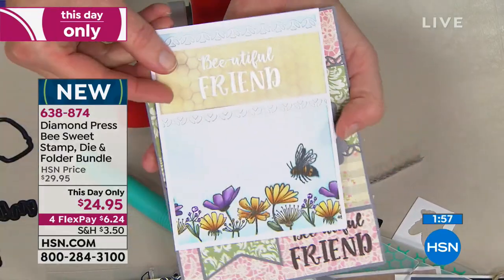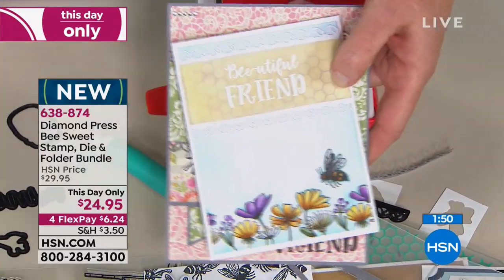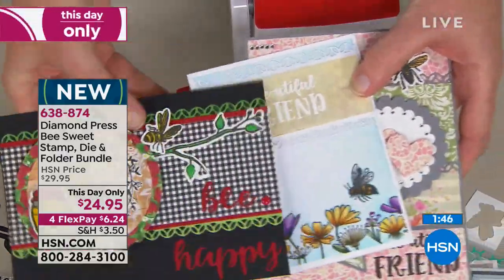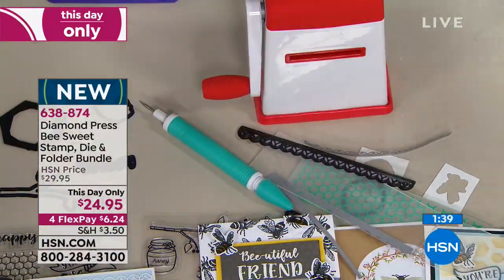If this isn't your style, how about this? Look at that, beautiful. This is one of the stamps that's available, and it just adds that little special touch right there. This not your style, how about this? That's what I think is so important. With the same sets of stamps and dies, you are creating whatever tickles your fancy. I'm not telling you how to create, I'm just giving you the tools to do it.